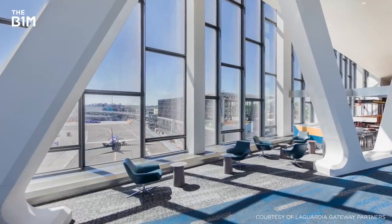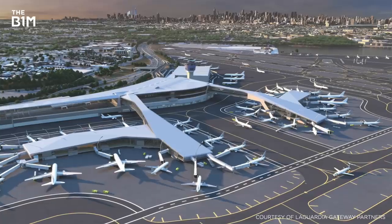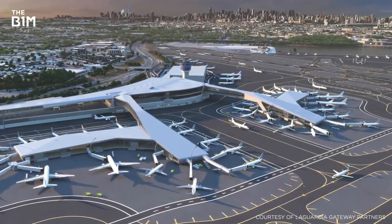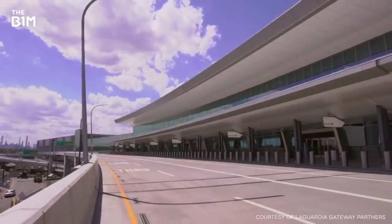So I definitely see two improvements with the new LaGuardia. The first one, of course, is yes, it is a nicer place to wait for your flight. Just look at the terminal, it's absolutely gorgeous. But the second improvement is the ramp itself. And that's something that a lot of travelers may not recognize, but there's enough room now to put two aircraft on the ramp at the same time. And that is definitely going to improve operational efficiency.